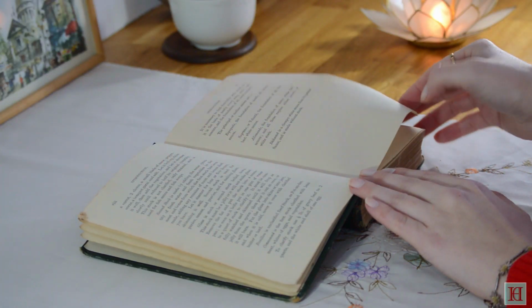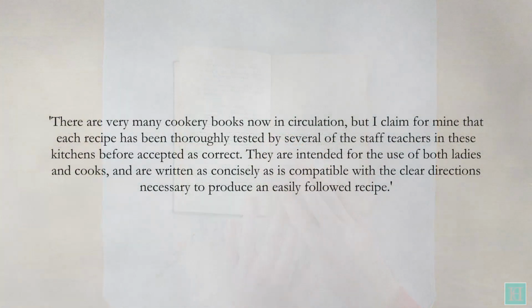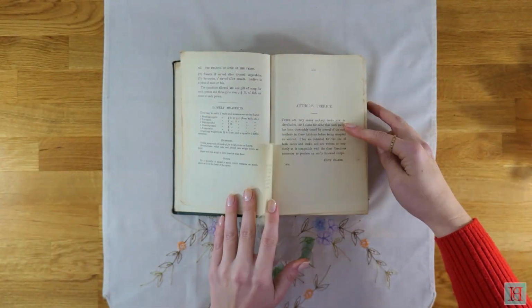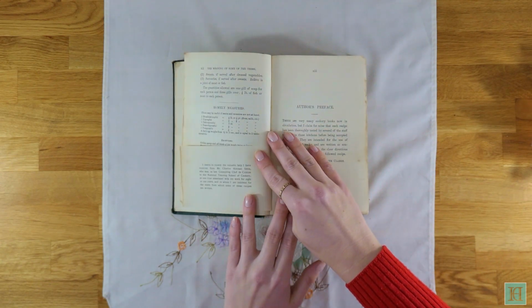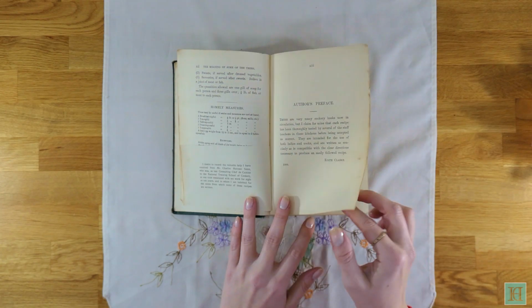Before we get to the recipes, we have the author's preface written by Edith Clarke. It reads, "There are very many cookery books now in circulation, but I claim for mine that each recipe has been thoroughly tested by several of the staff teachers in these kitchens before accepted as correct. They are intended for the use of both ladies and cooks and are written as concisely as is compatible with the clear directions necessary to produce an easily followed recipe." Just next to this, there's also a little note in which Mrs. Clarke thanks the famous chef Charles Sen, from whom many of the recipes in this book came from.